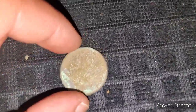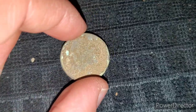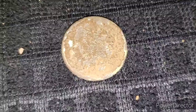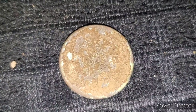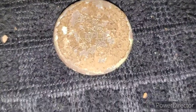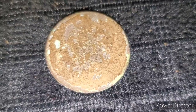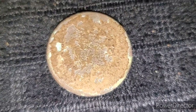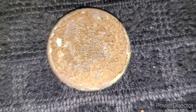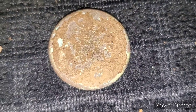When I was digging this out of the ground, when I first pulled it out and it was still wet or damp from the dirt, I was pretty positive that I was able to see the details of a Liberty Cap half cent. Looking at it like this, you can see how much flaked away. It's not very good. But I'm almost positive, like 95% positive, this is a Liberty Cap half cent. First half cent I've ever dug that I was able to identify, at least. So kind of happy with that.